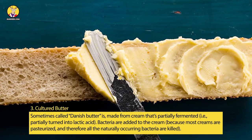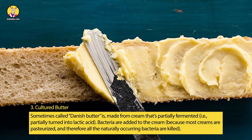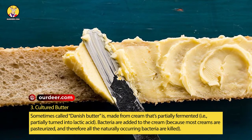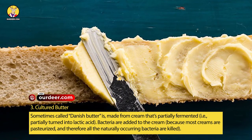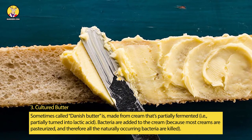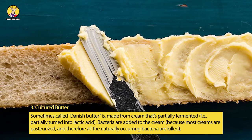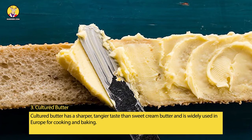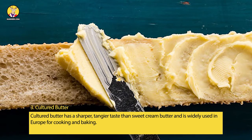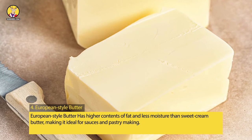3. Cultured butter, sometimes called Danish butter, is made from cream that's partially fermented, that is, partially turned into lactic acid. Bacteria are added to the cream, because most creams are pasteurized, and therefore all the naturally occurring bacteria are killed. Cultured butter has a sharper, tangier taste than sweet cream butter and is widely used in Europe for cooking and baking.